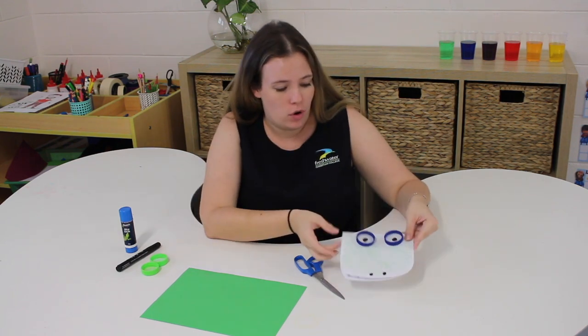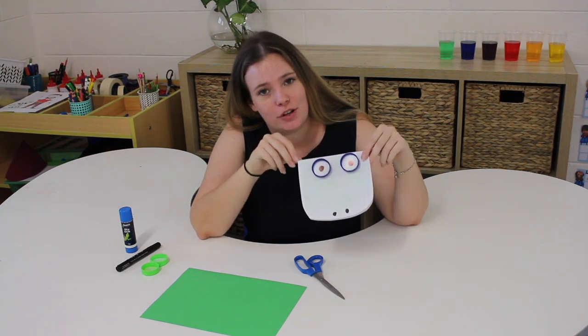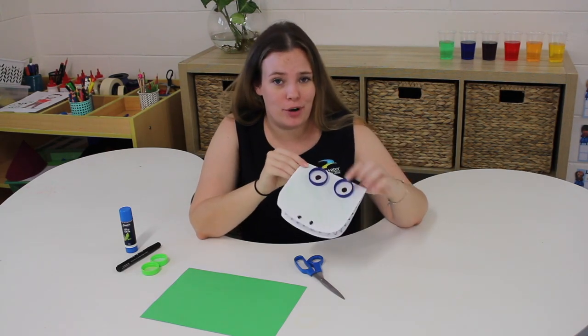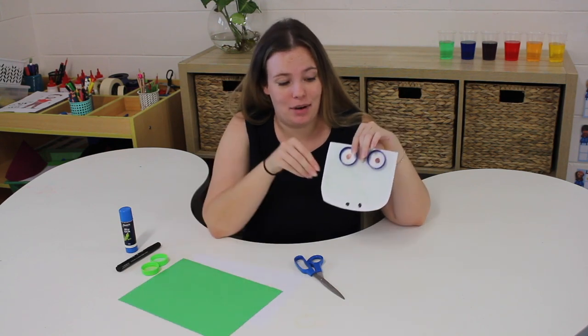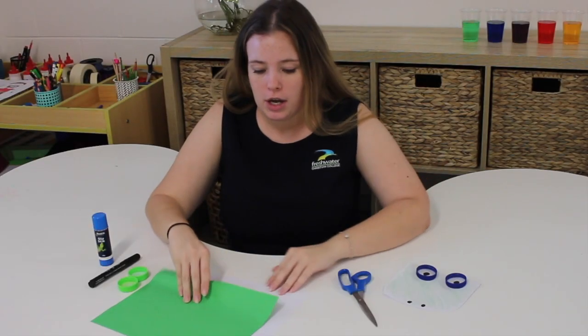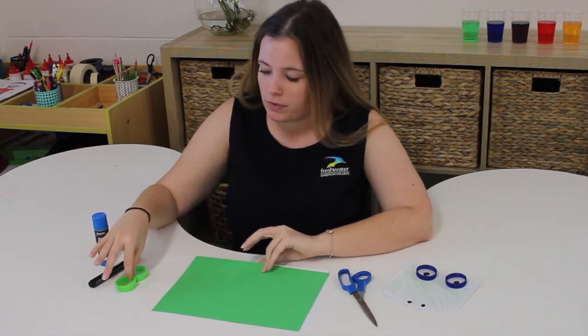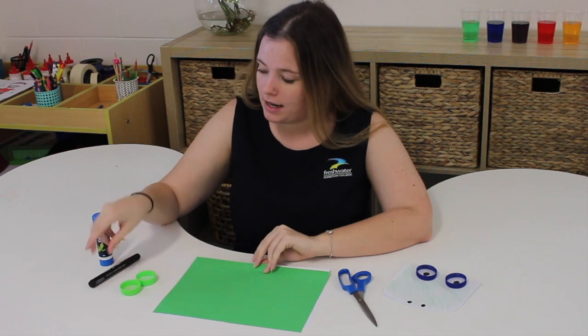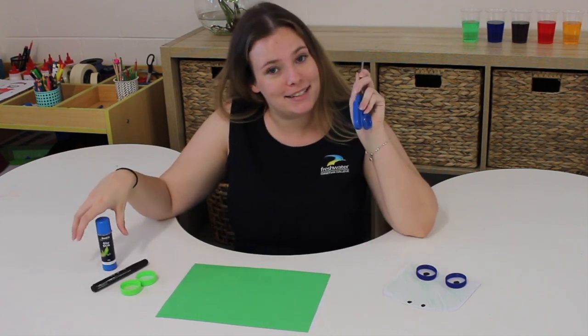I made one before, and I coloured in the paper because this one doesn't use green paper. So if you don't have green paper at home, you can just colour in. But today, I'm going to show you how to do it with green and white paper. You're going to need green and white paper, two lids, a black texta, some glue, and some scissors.